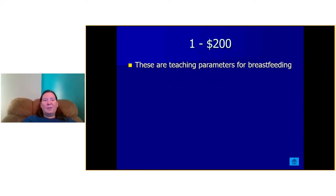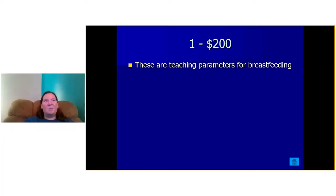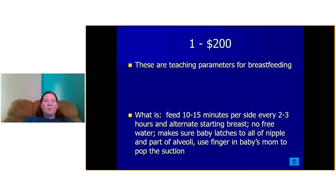Teaching parameters for breastfeeding. Give me some ideas. Always switch sides. Stop at the side that you started. Yes. Switching sides. How long is the minimum they should feed on each side? 15 to 20 minutes on each side. 10 to 15. Yeah. 10 to 15. Making sure they're switching sides every 2 to 3 hours. No free water, absolutely important.